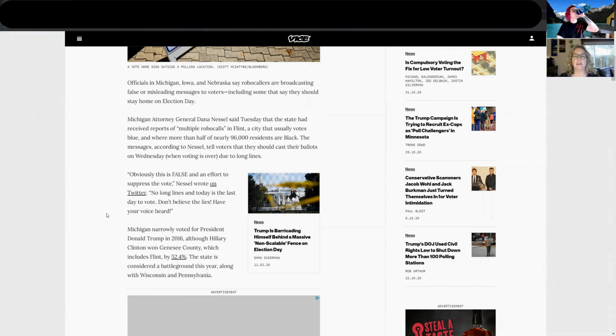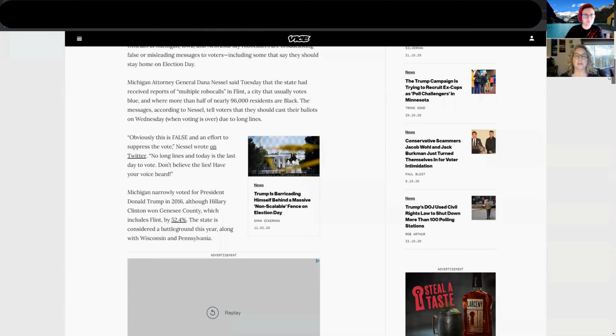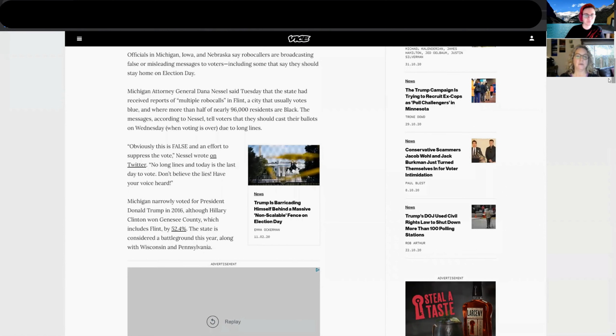So the next thing that we do when we're looking at articles like this is we start skimming a little bit, reading a little bit, trying to look for language that sounds loaded. And Avery's already pointed some of that out in some of the other titles that you see on this page. But here, you've got officials in Michigan, Iowa, and Nebraska say robocallers are broadcasting false or misleading messages to voters, including some that say they should stay home on election day. And then they've actually got some quotes in here. So the Michigan Attorney General said multiple robocalls in Flint. And then they tell you about what else is being said there.